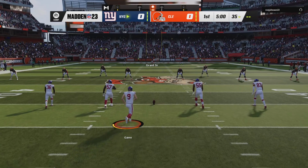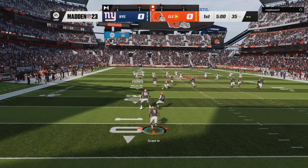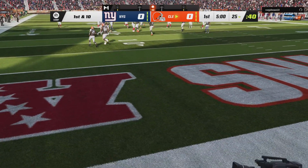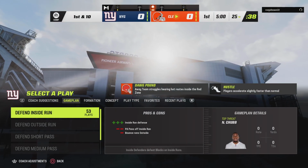The kicker, Graham Gano, set to put his foot into this one. And off we go from Cleveland. And they will not get a chance to return this one. It's through the back of the end zone for a touchback.